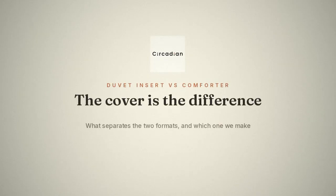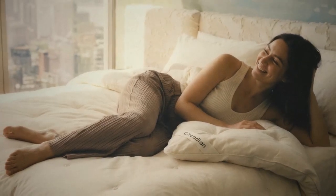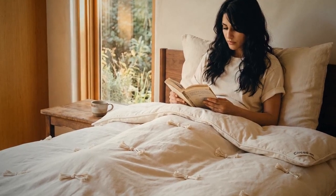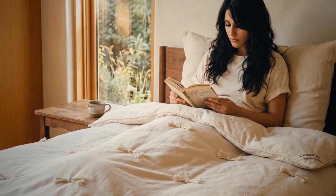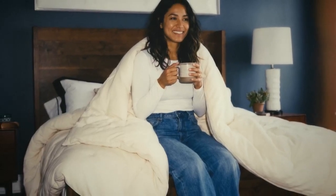So a duvet insert and a comforter. People throw those two words around like they mean the same thing. What is the real difference? The short version is construction. A duvet insert is a filled shell built to sit inside a separate cover you can take off. A comforter is a finished piece that needs no cover at all.